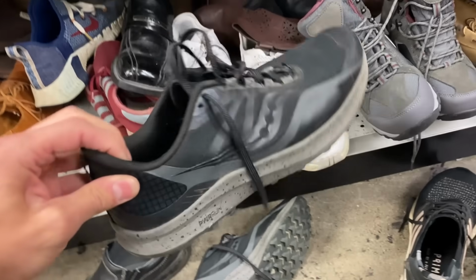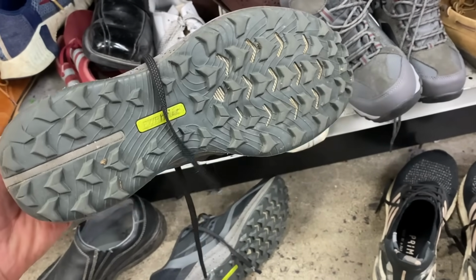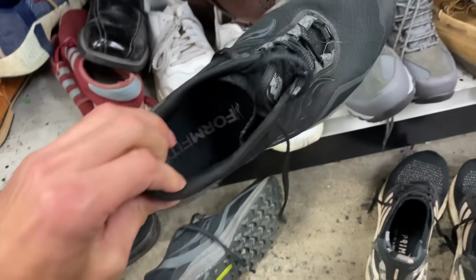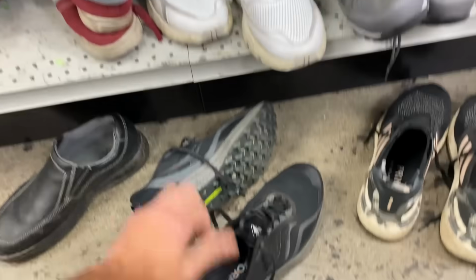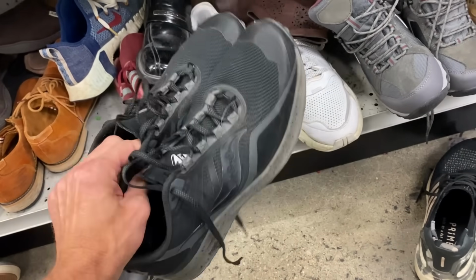We'll show you both. This is Saucony, a brand I don't usually pick up. This is a Peregrine. It looks like it's a trail running shoe. And again, I don't normally buy this brand. These look like they're in pretty decent shape. They're a men's size 9.5. There's 4 brand new listed in like the $80 range.